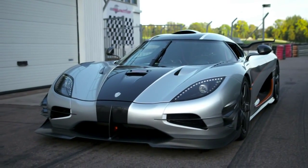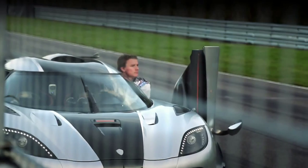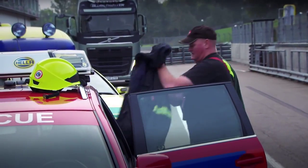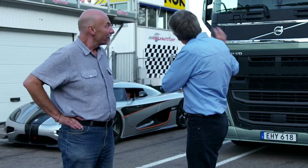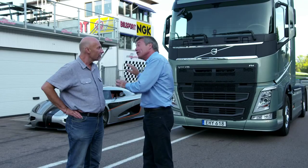OK, Jeff, because these nice people at Koenigsegg have lent us their first ever mega car, I thought we ought to have a little challenge. Yes, that's what's been worrying me all day. What have you been worried about? Nothing could possibly go wrong. Look, we obviously can't compare these two vehicles directly, but I reckon we could do one lap in the truck faster than the Koenigsegg can do two.